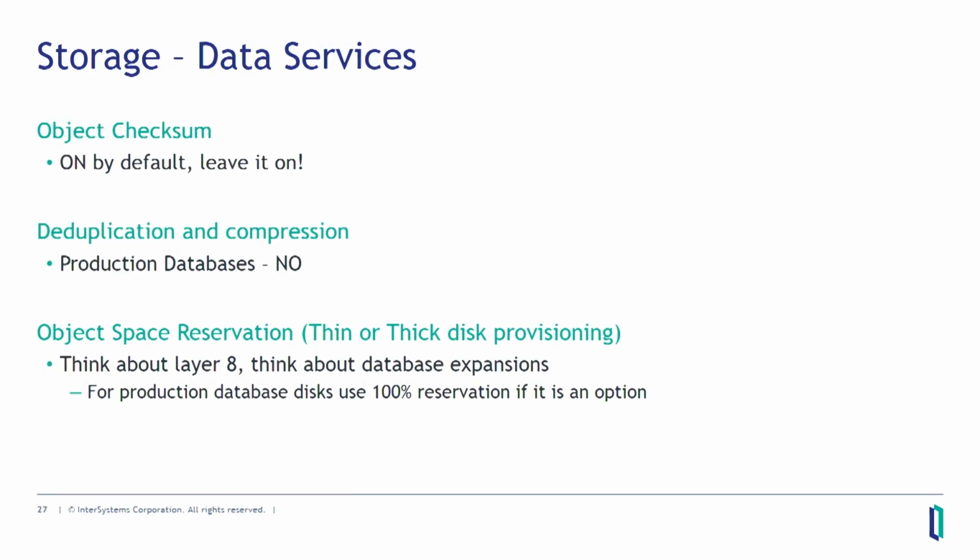Storage. Okay, so this is where we're talking about some features you can turn off and on. Object checksum is something that goes around. Flash storage is great, it's super fast, but it can get something called bit rot. What happens is the little cells start to degrade and then your data goes missing. And if you're in healthcare or finance, you don't want your data to go missing.